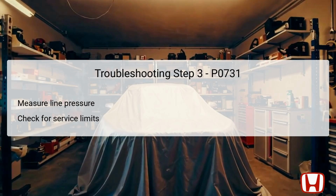However, if line pressure is found to be inadequate, this can imply a faulty ATF pump or regulator valve, necessitating the replacement of the main valve body or transmission in order to restore proper function.